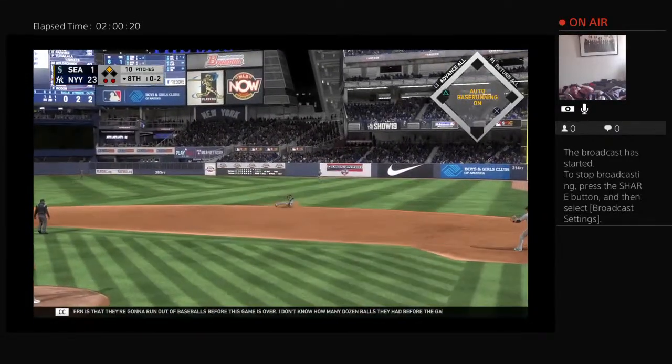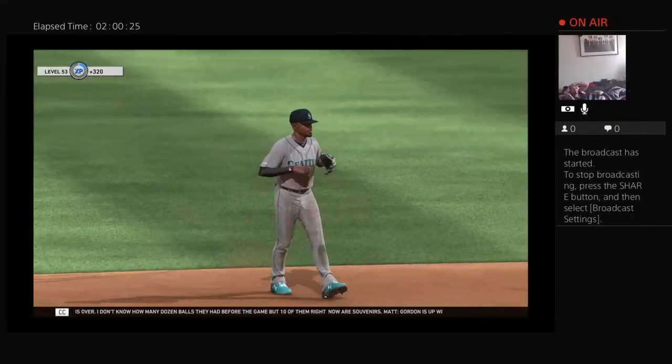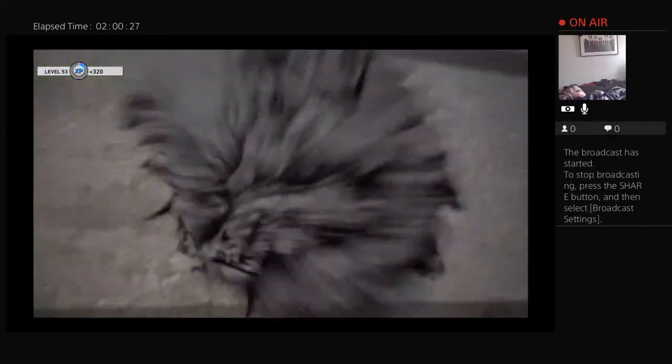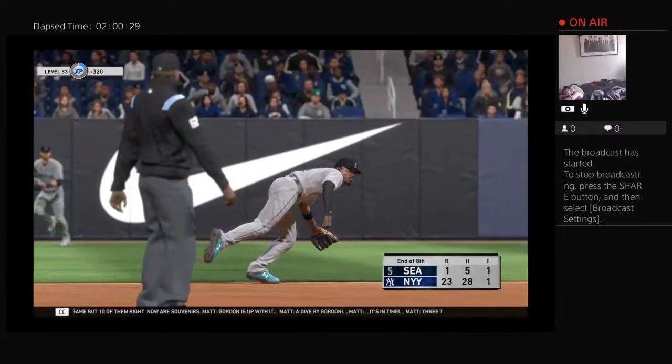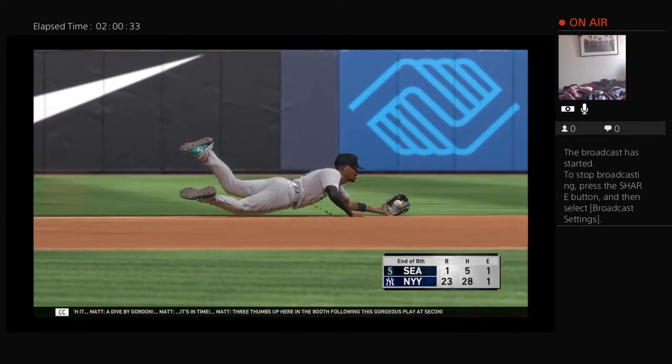Gordon is up with it. A dive by Gordon. It's in time. 3 thumbs up here in the booth following this gorgeous play at second base. We're back with more on this Monday night after this.